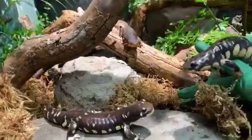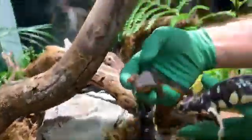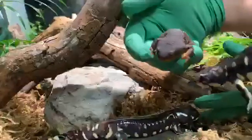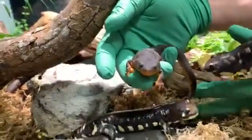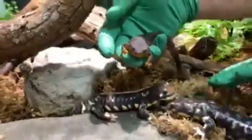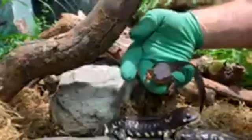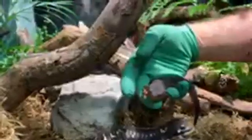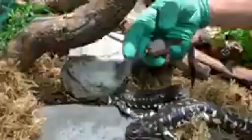So cute. This might look a little bit different back here. This is a California newt. This is a completely different species, but they occupy the same habitat, the same environment, and they make excellent little roommates around here. They're great companions and friends that show just how different animals can live in the same environment together. Very cool.